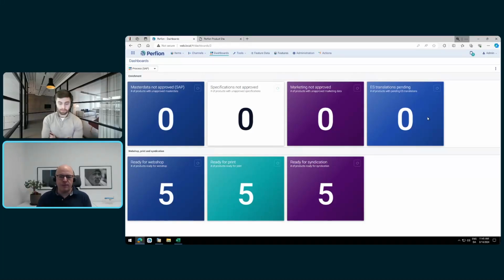Should it be removed? Should it be marked? Should it flag, should it show here on the dashboard that we have 10 product relations with products that are discontinued, and then someone can make a decision. Everything is possible in that regard.